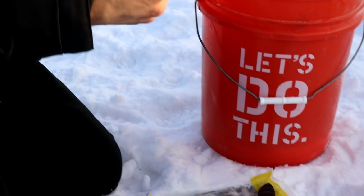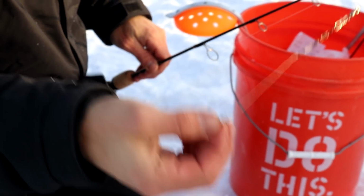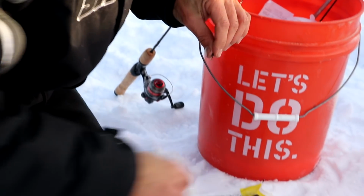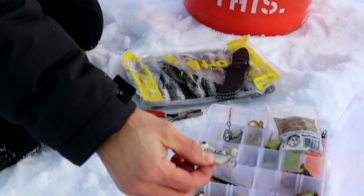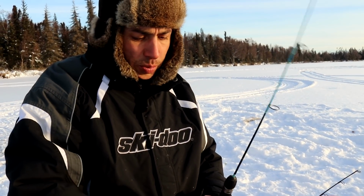All right, this is one of the setups. I've got this really short steel leader. I'm gonna use that on this one. And this will be the one I'm using. I'm gonna pick out my favorite spoon. I'm gonna use this one. And this is a new pole.